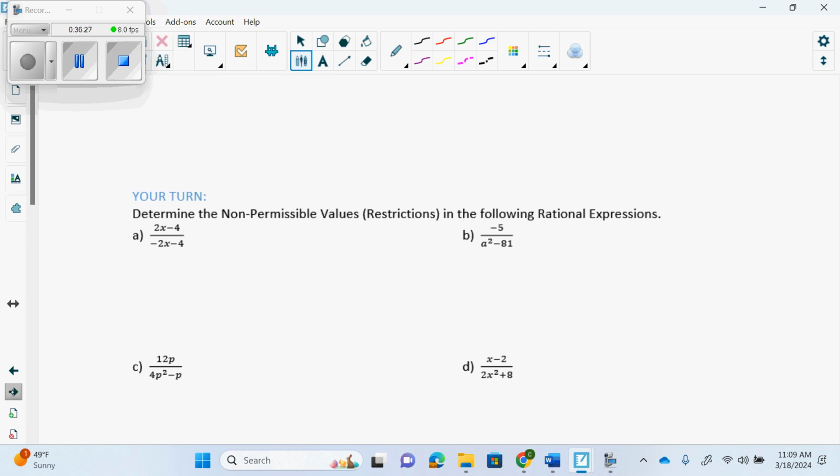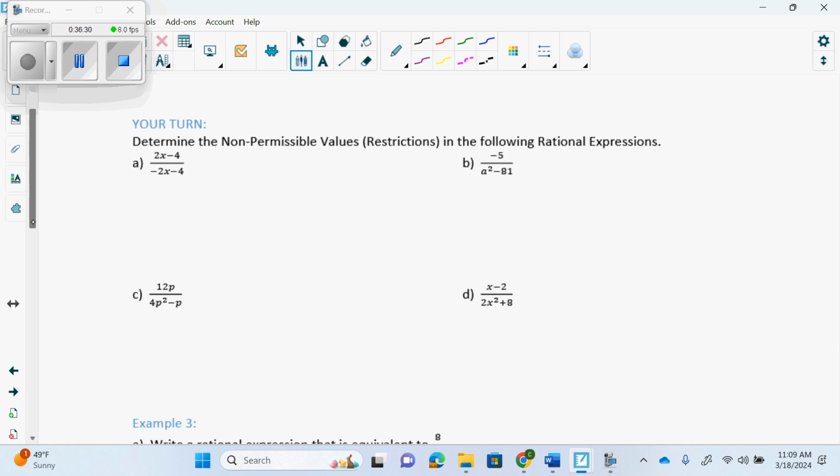We're going to work on these together anyways. For A, these ones say determine the non-permissible values or restrictions, same thing, right? Different word meaning the same thing. It's just what the variable can't be, because if it was that, the denominator would be 0, in each of the following cases.